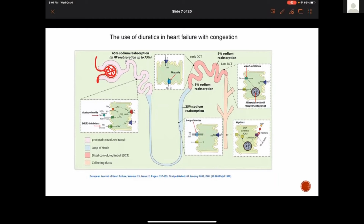There's also the distal convoluted tubule that you can attack. We use things like metolazone, we use things like thiazides. This also blocks sodium reabsorption, therefore increasing diuresis. And then you have things such as vaptins or tolvaptan, which was the most common one used. Those are aquaporin inhibitors, and basically you're just flushing out free water. Very expensive to get, not used very often, but generally fairly effective.